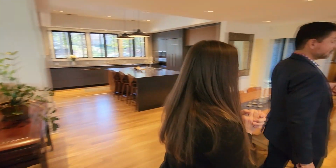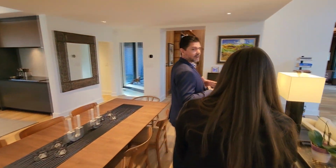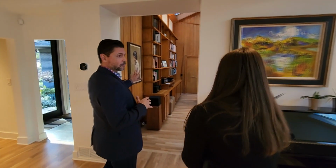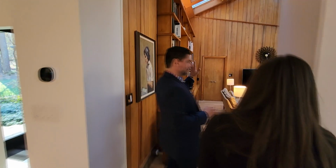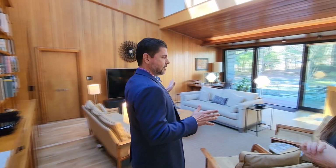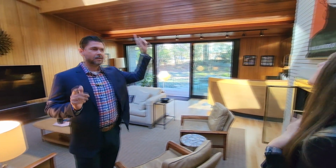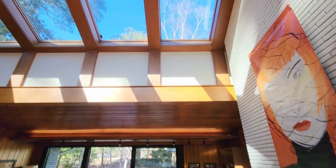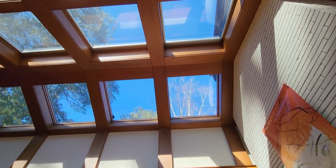So the family room is the most original room in the house. There's wood on the floor, there's wood on the wall, there's wood on the ceiling. I mean, it's a wood extravaganza. It really is. Oh my goodness, this room is amazing. Vaulted ceilings, skylights. I mean, there's nothing this room doesn't have.